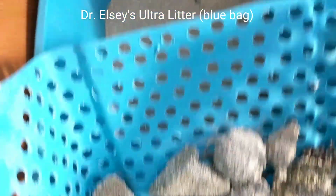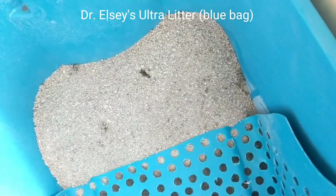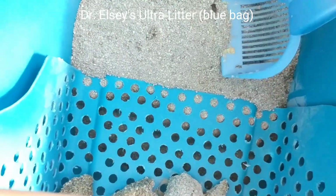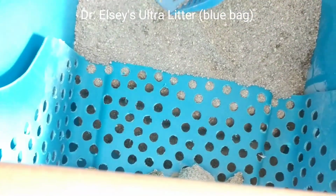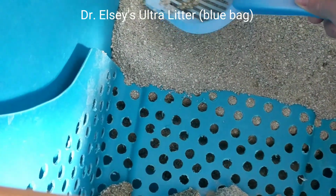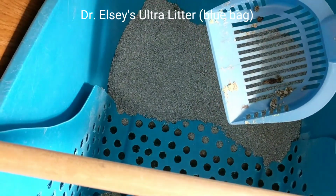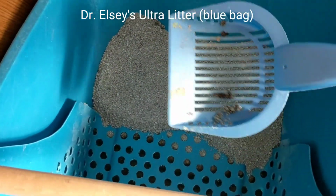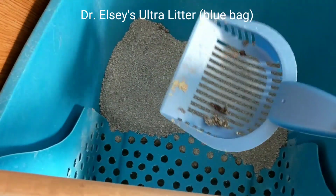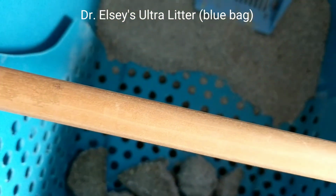So make sure you keep the basket out and don't tilt everything back yet. And you just go back and pick up these little pieces with a shovel if you're really concerned about them, and get them out. It's that easy, that simple. So it doesn't completely eliminate the need of having a small shovel, but it just makes everything so much easier.